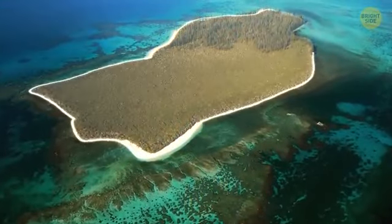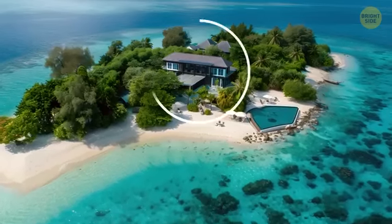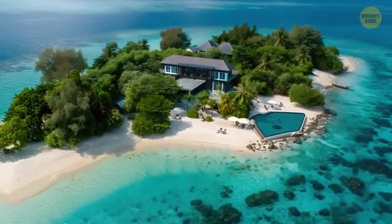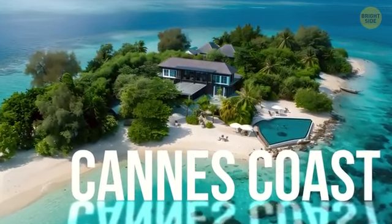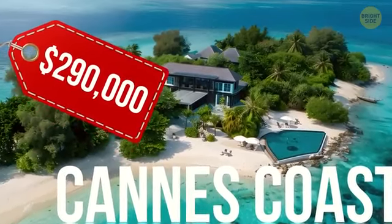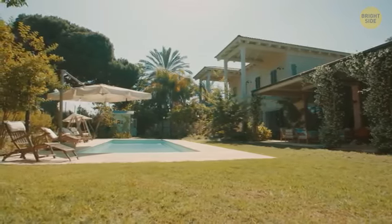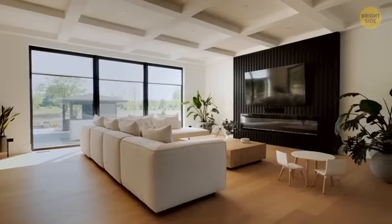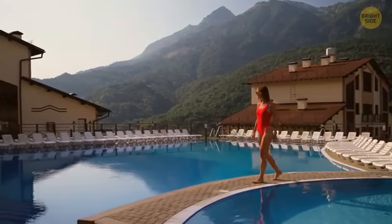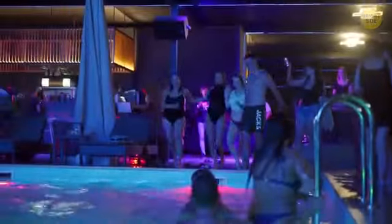The ultra-wealthy can often opt for private islands or buy out entire hotels. For instance, a villa on a private island off the Cannes coast in France will cost you around $290,000 a week. It's in high demand, a reasonable price to pay for the absence of neighbors or traffic. And if you do miss the hustle and bustle at some point, you can always hop on a speedboat and dance the night away at one of the luxurious beach clubs.